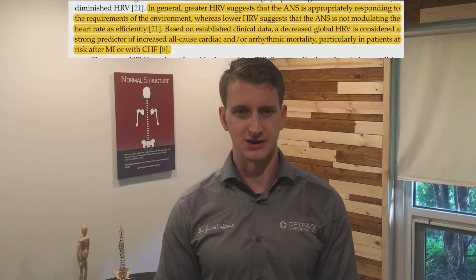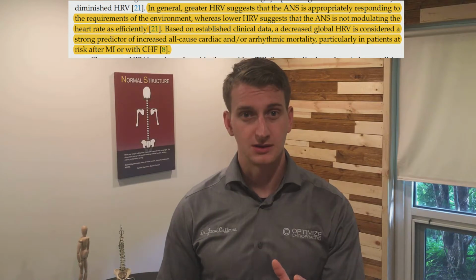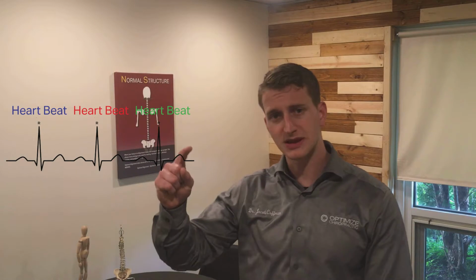So if adaptability is the key to a high quality of life and a longer life, how do we know if our autonomic nervous system is properly functioning? How do we measure it? And most importantly, how do we improve it? Well, the autonomic nervous system's function, its adaptability, is measured by heart rate variability. Heart rate is the number of times your heart beats per minute. And heart rate variability is the variation of time between each heartbeat. So if you have a heartbeat and a heartbeat and a heartbeat, heart rate variability is measuring the change between each beat. And that change is good because it means your body is changing and adapting to your surroundings, to your environment.